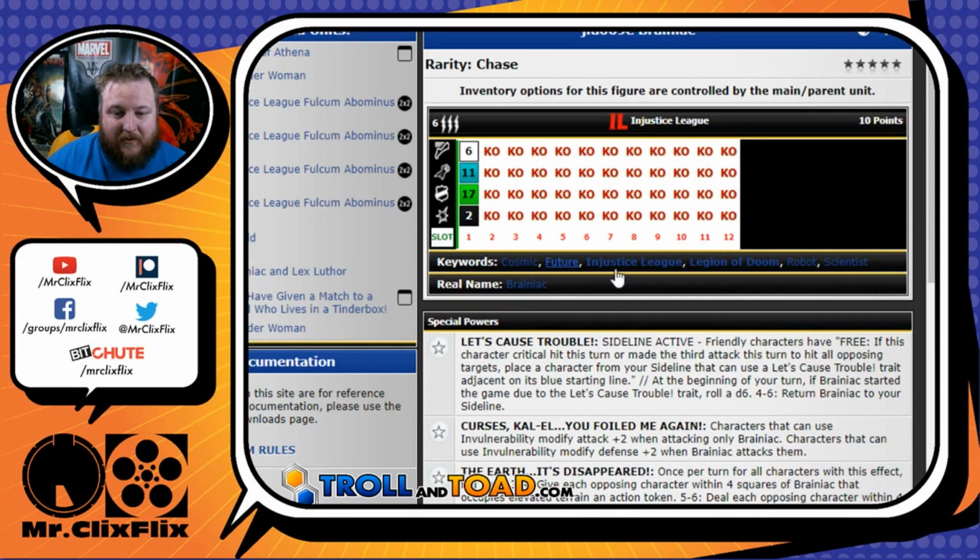He's got Cosmic, Future, Robot, Scientist, which are his really good keywords. But yeah, again, this doesn't just represent him. This is all of these Let's Cause Trouble guys. I think that's just a solid theme for chase sets.